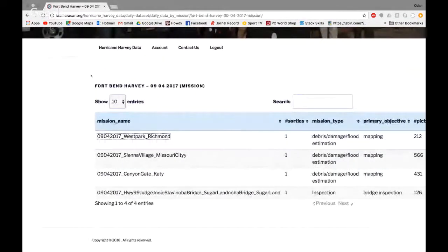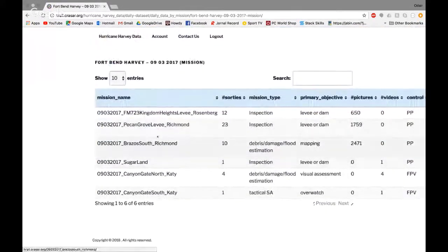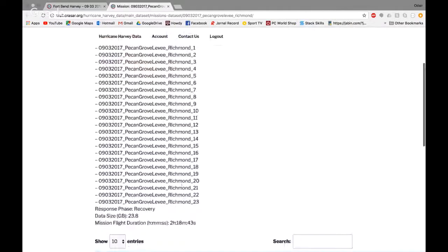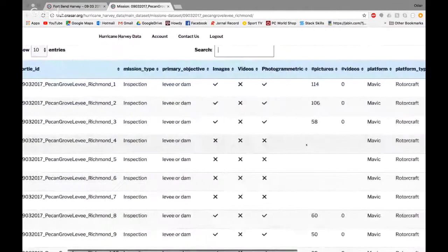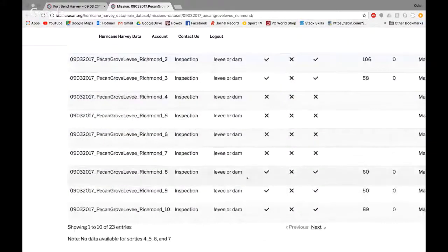To mention as well, let's go back and try just another one. Let's do on the 3rd. You also have, let's pick, for example, this one that has 23 sorties inside it. You can see all the sorties that belong to that mission and type, and also, of course, you have the search bar, which you can just locate. Let's see, for example, they have the same thing: inspection, every dam.